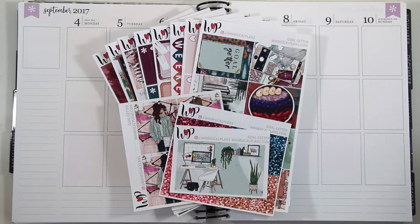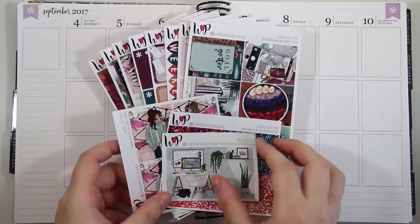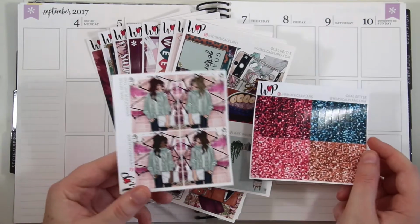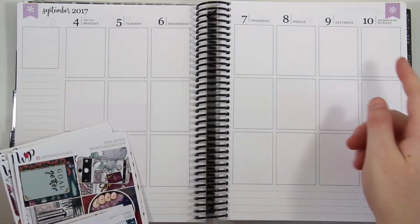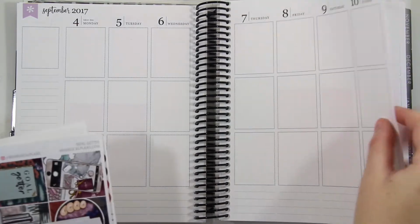I'm going to be using the Goal Getter kit from the shop along with the double box that comes with the large kit, the glitter headers, and the fashion full boxes. And let's get started. This is going to be for the week of September 4th through the 10th, which has already passed. Today is Monday.